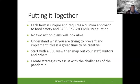We already talked about that whole farm approach. And we're going to address the challenges of the pandemic. We're going to address the challenges of a post-pandemic environment. And we're also going to make sure that we have those strategies in place to employ again.